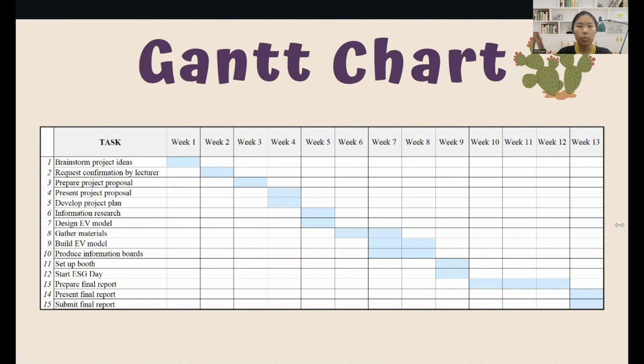So during week 1, we brainstormed for project ideas, and by week 2, we had requested information from the lecturer, and in week 3, we prepared our project proposal, and by week 4, we were already presenting our project proposal as well as developing our project plan.